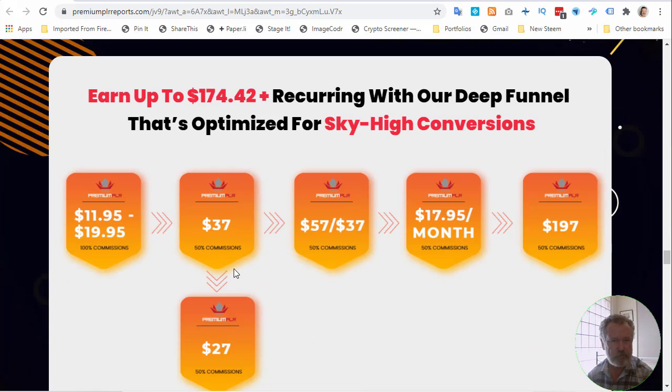There's an image here of the funnel. So the basic product, basic front end, which includes those 5, the report and those other 4 elements, and the HTML pages, starts on a dime sale at $11.95, topping out at $19.95. So that's for healthier habits.